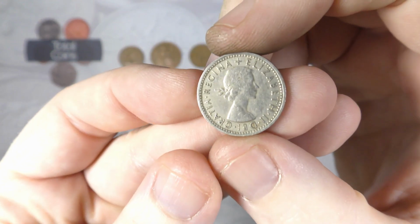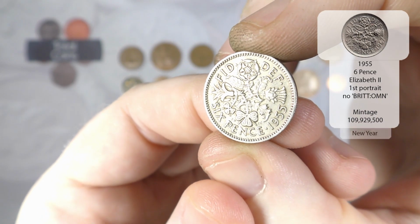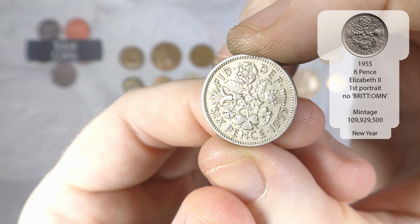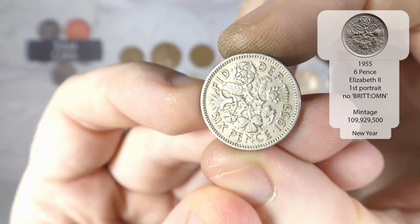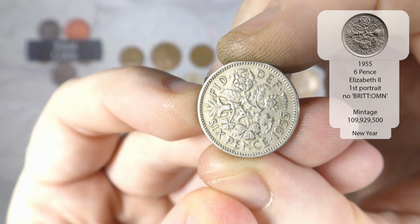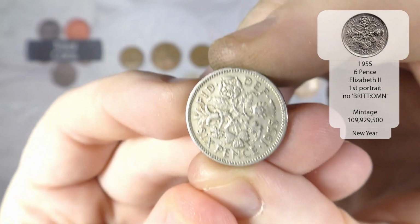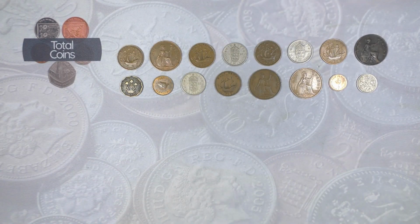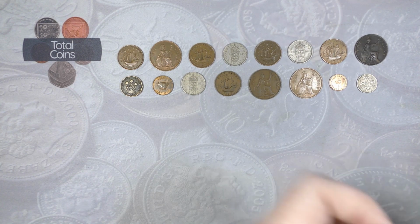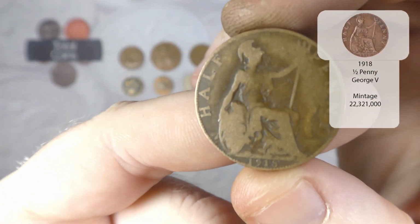And we have another Elizabeth II, but this time it is a sixpence from 1955. And I am not going to make a comment this week about how little we find these, because as soon as I say that, we then find one immediately after. So yes, this is the coin that we find like so many of them. And there we go. We haven't got a sixpence.